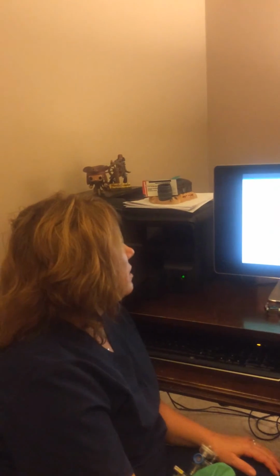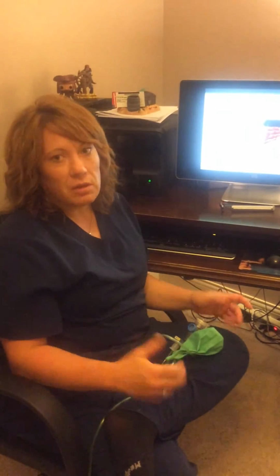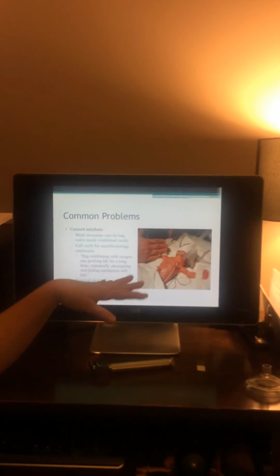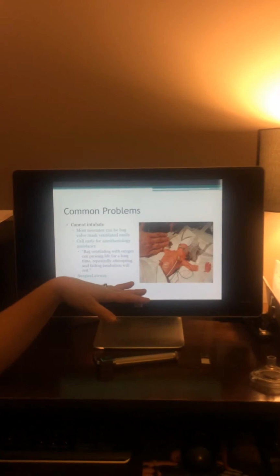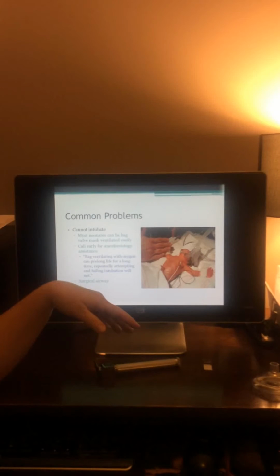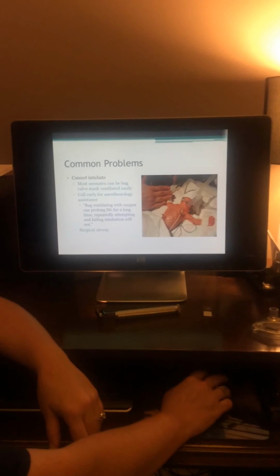If you can't intubate, usually most infants can be bag valve masked pretty easily. Again, it's what you're comfortable with, what your staff is comfortable with. You're going to get tired. You want to make sure that you guys aren't overdoing it. Don't be overzealous when your heart rate's pumping and you get real aggressive. Call anesthesia early, but just know that the golden rule is that you can always bag somebody. It's not always necessary to get fancy. But the baby may wear out or you may wear out and that sort of thing.